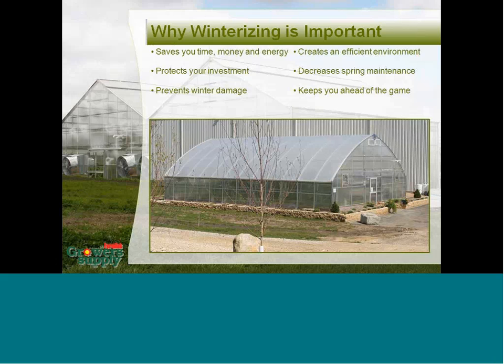Winterizing is important, obviously, because it's going to save you time, money, and energy in the long run. It protects your investment, again, which is something that's very important. If indeed you're doing any kind of growing in the greenhouse, you want to prevent any kind of winter damage. It helps, again, as I said, jump on whatever repairs might be necessary in the spring. And basically, it's just a great idea so that it keeps you ahead of the game.